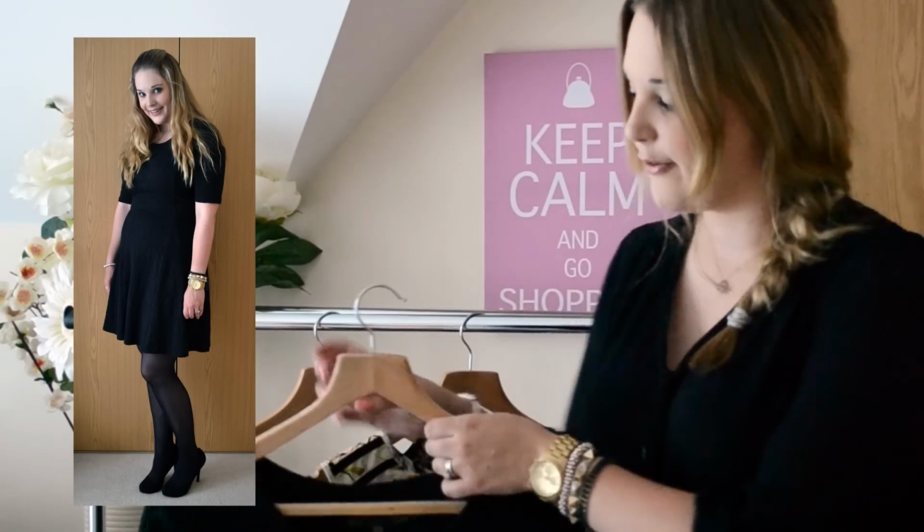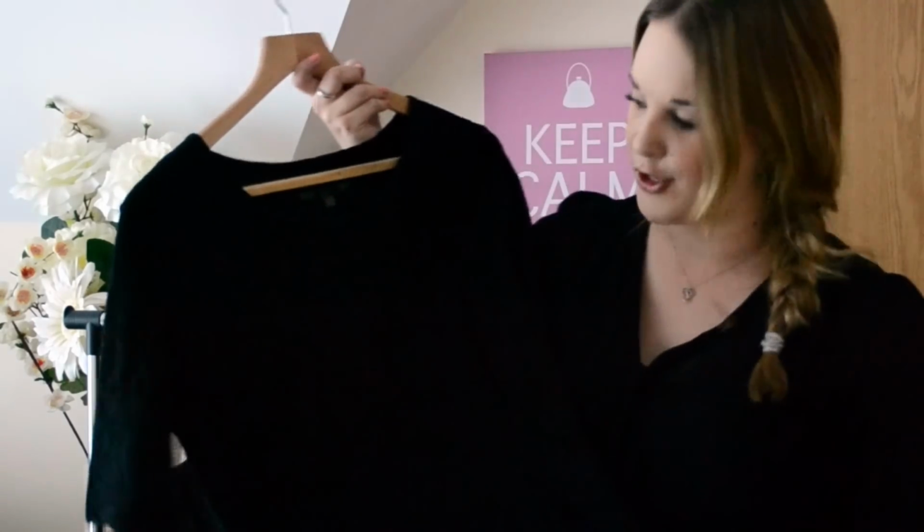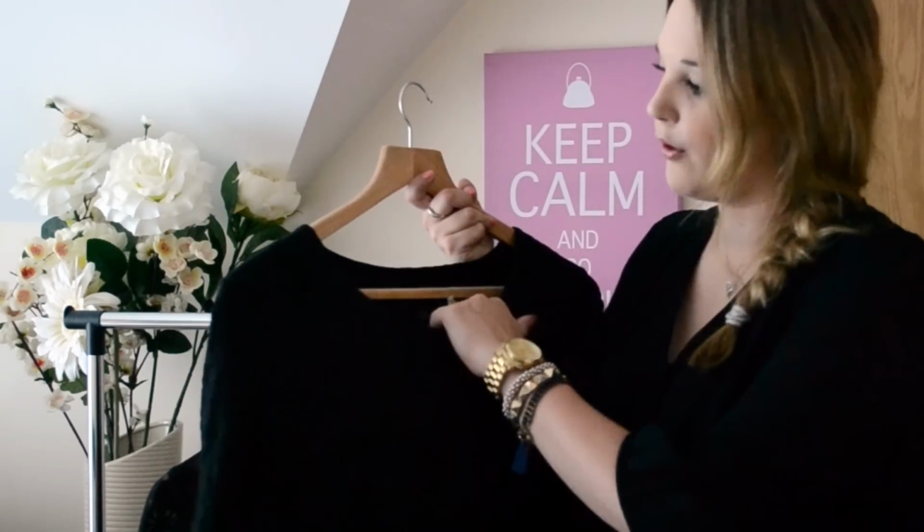And the difference that makes when you put it on, for me personally, now I'm not particularly tall, I'm about 5'7", but wearing this dress, just that extra inch makes all the difference, and it's far, far more flattering. Now this is part of their new season collection. It's £26 and it's this beautiful stretchy fabric, so it's ideal and comfortable for wearing during the day.